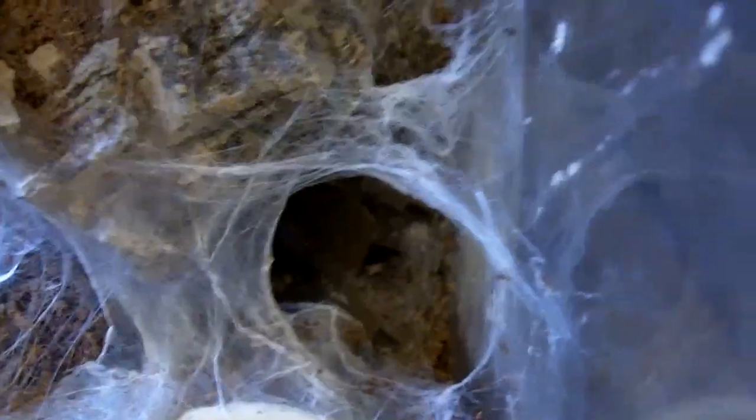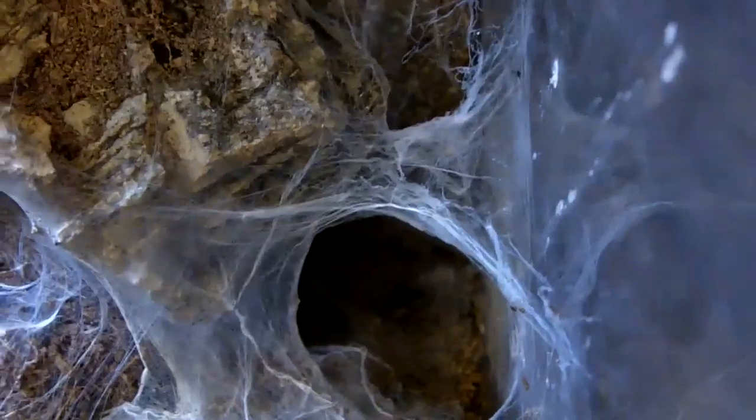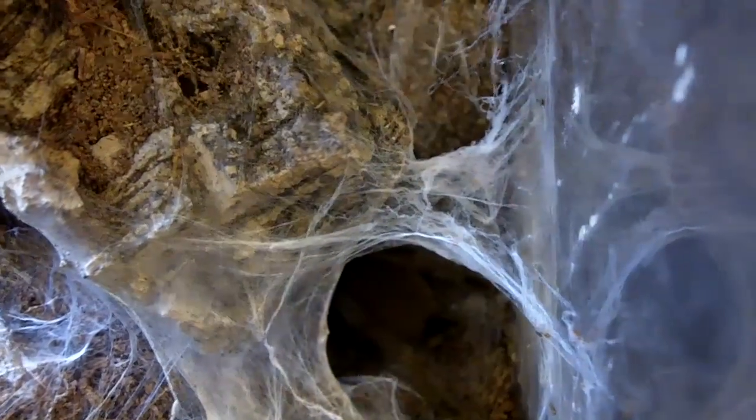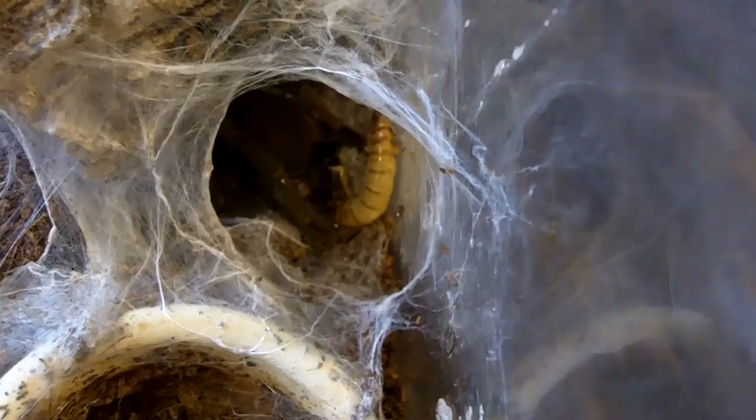Alright, this one here is my Phlogius crassipes, the Australian whistling spider from Queensland, Australia. She's like Athena. Oh, this time she got it. Awesome. About a 5-inch female. Yeah, just like to burrow.